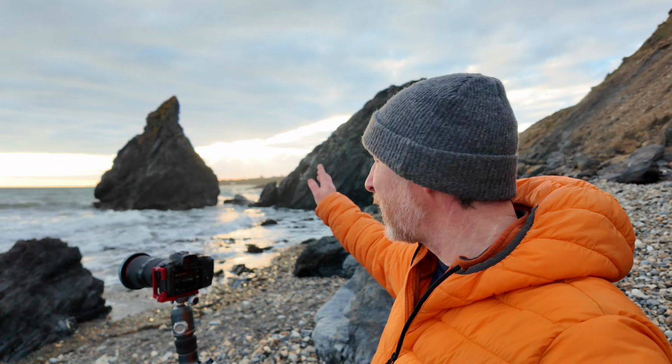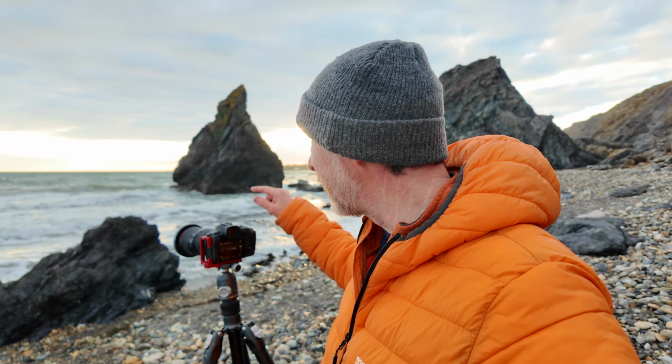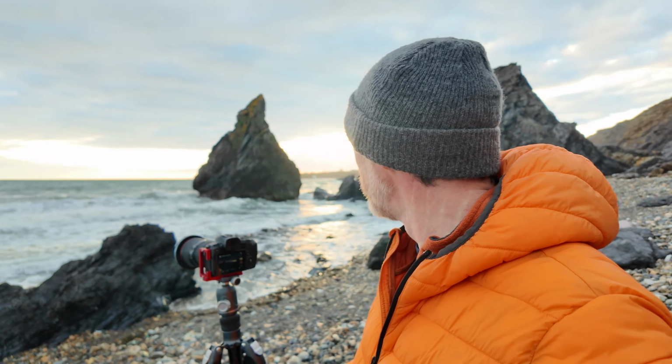I can see a bit of a glow that is there, but it's just off to frame. So I'm framing this here with that stack and this stack. So kind of what you see here-ish, but with this rock obviously in the middle of that. But yeah, I think this is going to be good.